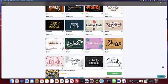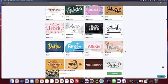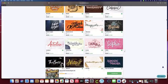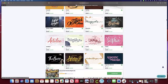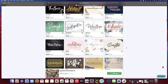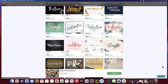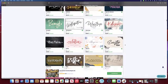And they're so cool. They're so pretty, so different. There's a good variety of fonts, too. Look at this one, this lovely font. Oh my gosh, that's so cute for Valentine's Day. I love it. This one, Wallapatra. That's super cool. It looks like handwriting, like a signature handwriting.